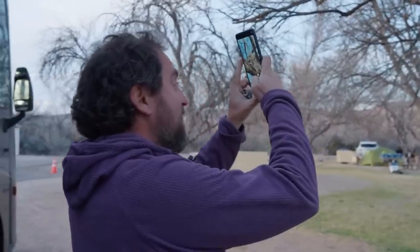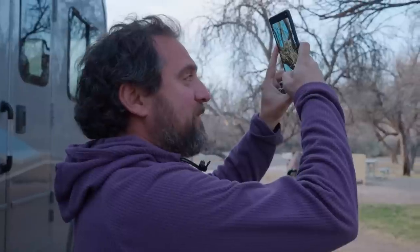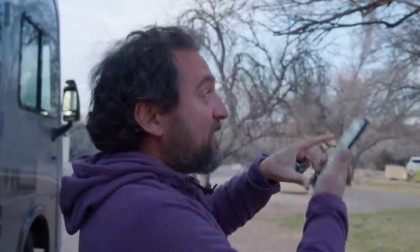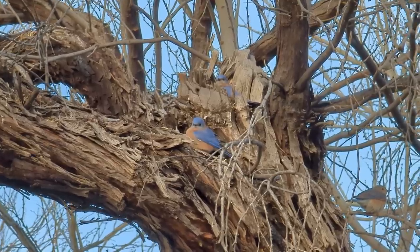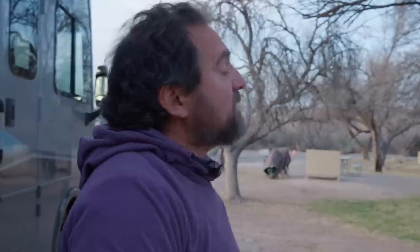What did we find? They are bluebirds, but they don't look like bluebirds I've ever seen. They're right here in the tree. They're bright blue and brown. They're so pretty. They're trying to stay warm because it's going to be very cold tonight.